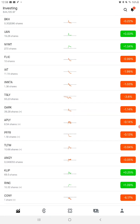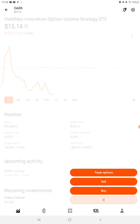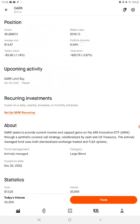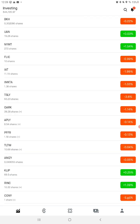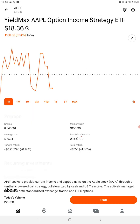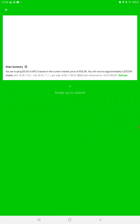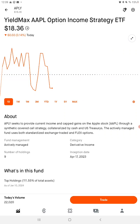TSLY, got me $5 of that. OARK. I usually like to catch that lower, get that pullback some. I'm going to get around this 52-week low. TSLY. CLIP being good today. Apple, I know that pullback. Apple coming down. Give me a little $5 worth of Apple. Bring down my average cost some.